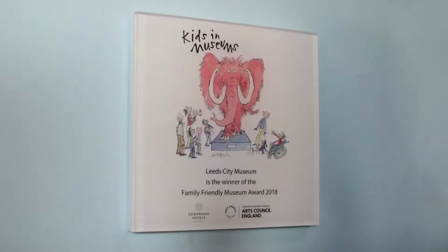I've known of the Kids in Museums Awards right back from when it began, and at another museum I worked in in Leeds we did apply then, and we got as far as the shortlist, which was fantastic. I knew how much work the whole team put in and how we'd built up our profile. I thought it was important to celebrate all the work that happens and all the families that have come and joined us and made the museum what it is today.